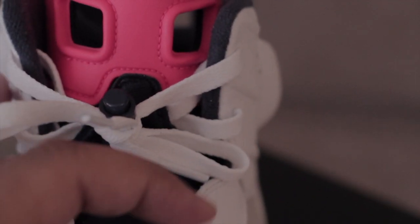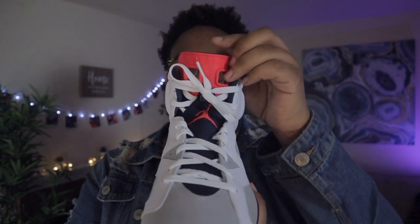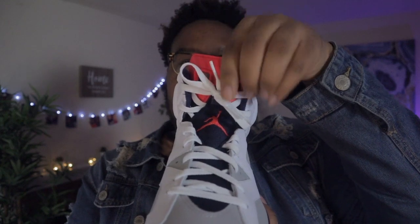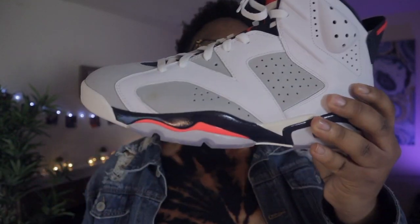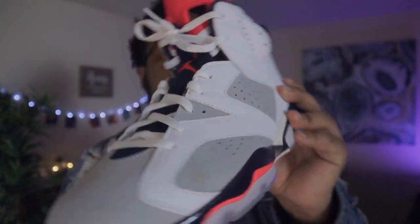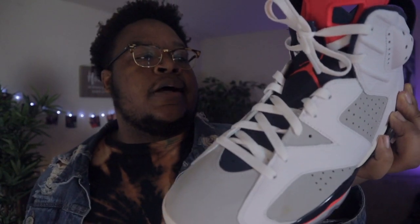The shoe is pretty basic, but that red just pops. And I don't know if you would call this red or orange or a combination of both, but you got that there, and you got that actually on your Jumpman. Super dope colorway. At first I thought these were black, white, and gray, but once I actually got them in hand, I realized that that is actually a dark blue, which is a nice little highlight.